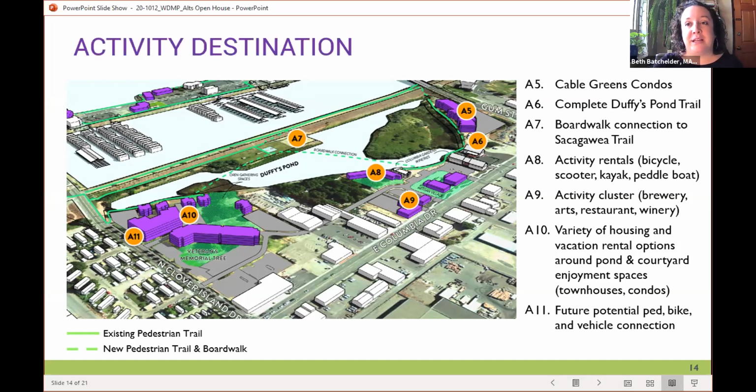A8 and A9 really encompasses a bunch of different rentals and activity spots with activities, rentals, brewery, restaurant, winery, stuff like that. And then over at the Willows and A10, that's going to be a new mixed use residential area with a bunch of different types of housing options and ways for people to have retail possibilities on the bottom so that it really activates that area. And then of course, the added potential pedestrian, bike, and vehicle connection.